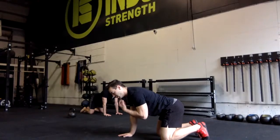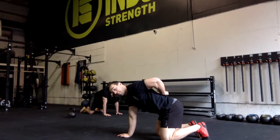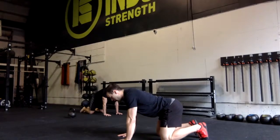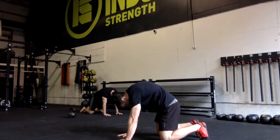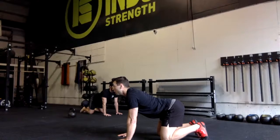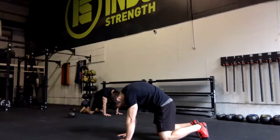So I'm going to tuck my chin to my chest, and at the same time, I'm going to imagine that a spot in the middle of my back has a string attached to it, and the other end of the string's on the ceiling, and my back is going to get pulled up like this. And then I'm going to do the opposite. I'm going to lift my chin, lift my tail, and then drop my tummy down to the floor. And just go back and forth on your own.